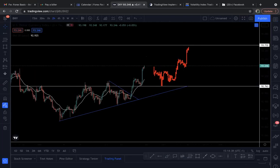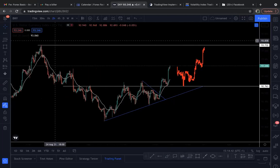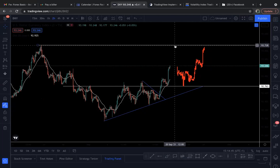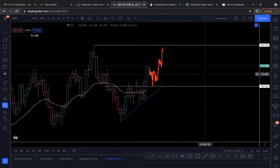We have lovely impulsive movements, clearly impulsive, signifying some direction. We are looking to take this high on the dollar index, and I'm anticipating more push to the upside. So I've done this analysis, and I want to share it with you guys.